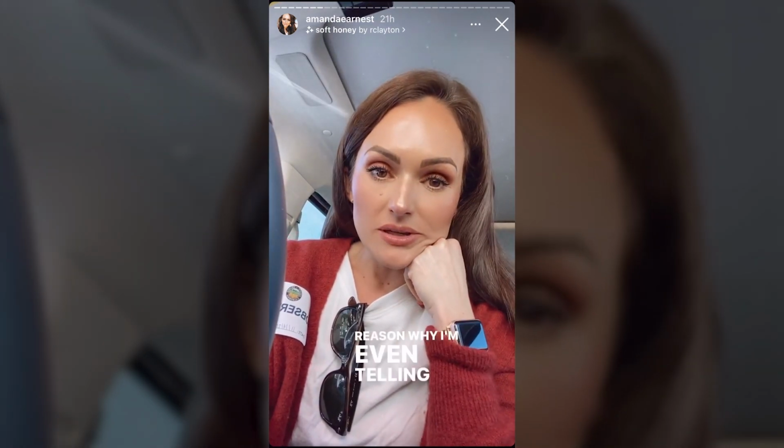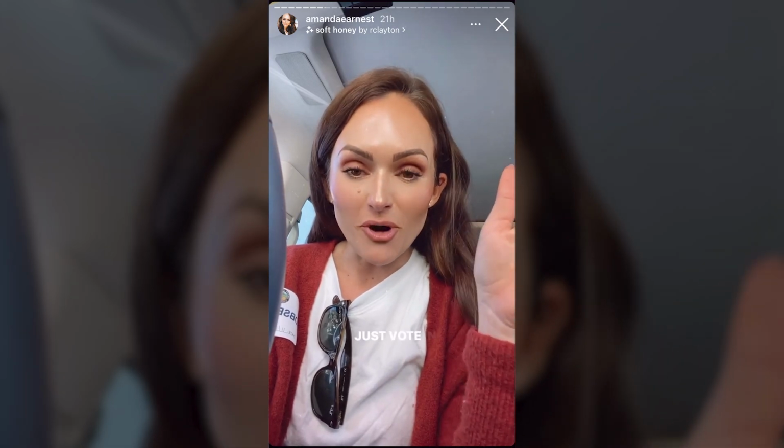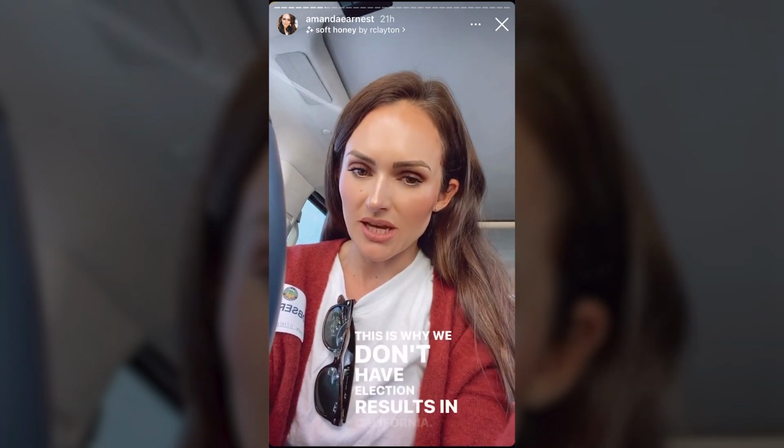Back to my point. Reason why I'm even telling you this. First of all, I want to share with you my tacos. Second of all, just vote in person. Just vote in person. I wouldn't want my ballot going through. This is why we don't have election results in California.